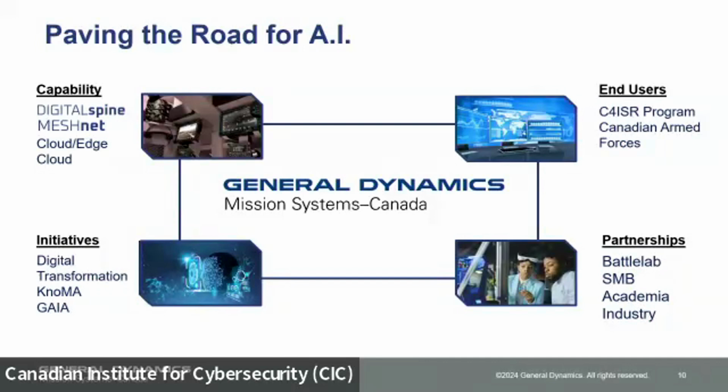GDMS builds enabling solutions in architectures like the digital spine, and creates physical hardware and software products like our MeshNet capabilities that realize components of the digital spine. And our continued work to incorporate enabling technologies like public cloud and edge cloud, and continue to look forward to incorporating classified cloud. GDMS partners with end users through the relationships we have built over the years, and the programs that we execute, like the LC4ISR support programs, that provide us a direct opportunity to define, build, and implement innovative technologies like AI.